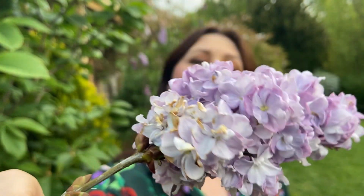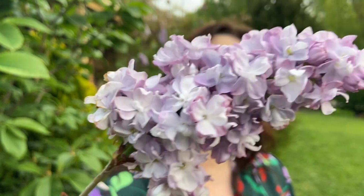If I could let you smell through the internet, the fragrance in that lilac beautiful bloom there is amazing. Such a stunning and delicate fragrance. So that's going inside in the vase.